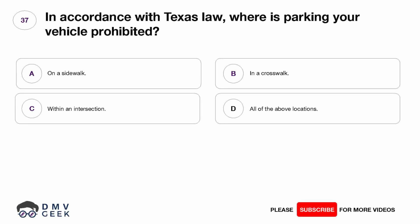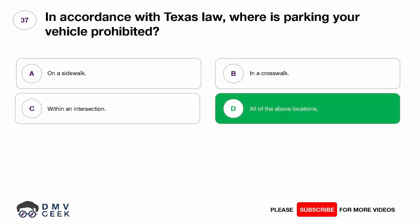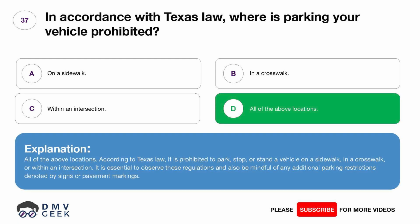Question 37. In accordance with Texas law, where is parking your vehicle prohibited? A. On a sidewalk. B. In a crosswalk. C. Within an intersection. D. All of the above locations. The answer is D. All of the above locations.